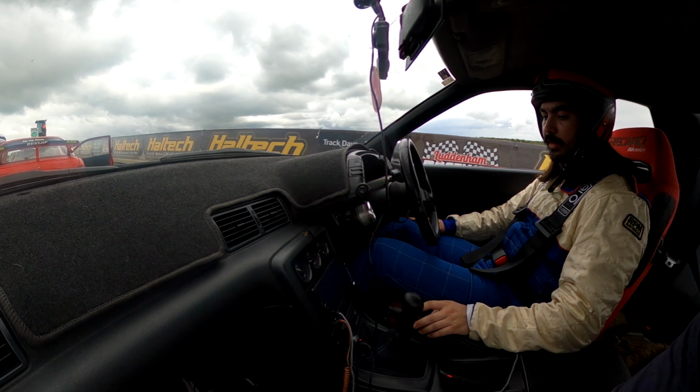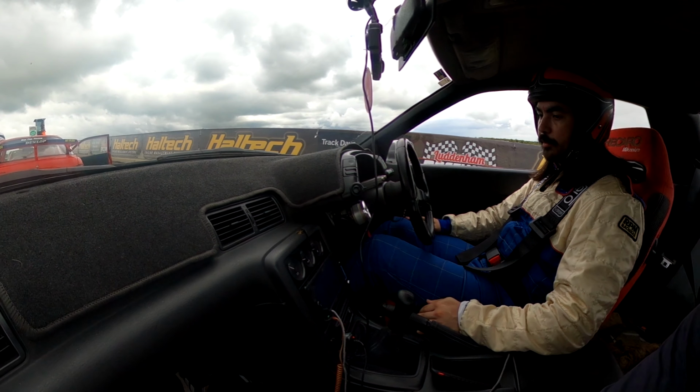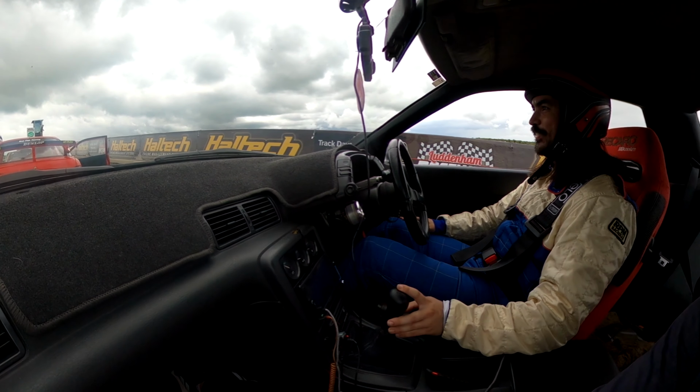Super comfortable doing everyday driving. Well, I don't normally have these seats in it. I normally have the factory seats in it. And they're a bit more comfortable. And it's not too bad. I normally take, like, that 180 is my daily driver. Seriously? Yeah. That's gangster, man.